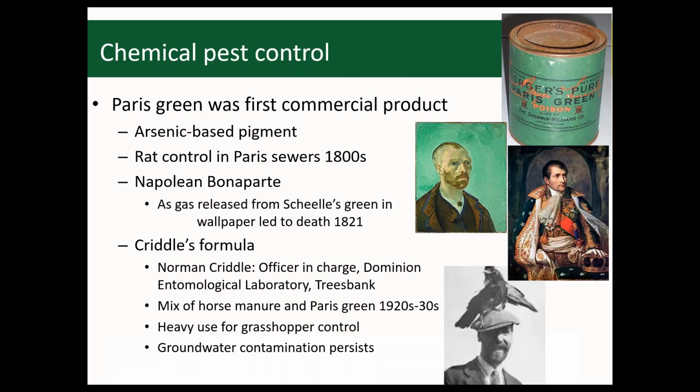So a little discussion about chemical pest control. Chemical pest control began with an unlikely product. That is with an artist pigment. This used to be quite a popular pigment. You can see the picture of Vincent van Gogh there, who actually used Paris green. So that bright green coloration in that painting is the mixture of his paint and this Paris green. It was first used as a pest control product in Paris sewers in the 1800s. It's an arsenic-based pigment and very toxic to a broad assortment of different living things.